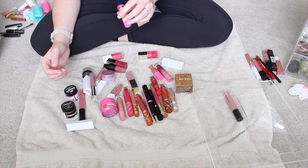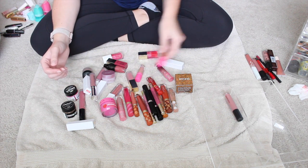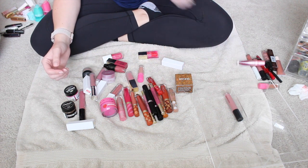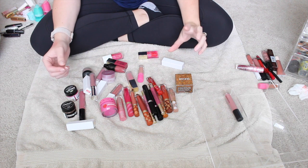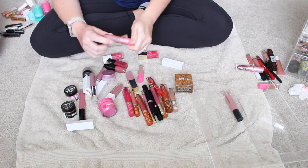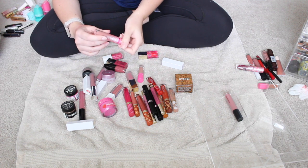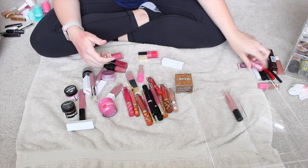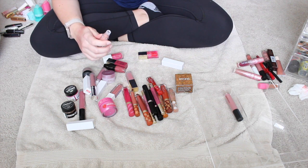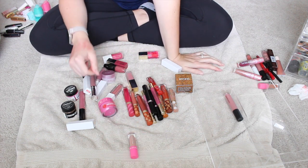These Jeffree Star. So I have Mannequin. I'm going to get rid of Leo. I actually might keep Mannequin. I'm going to get rid of this one though, Santa Baby. I think the formula of his products goes bad pretty quickly. Here's another one. What is this? Christmas Cookie. Ugh, they smell so chemically too. Yeah, I'm going to get rid of those. I might keep Mannequin. That one doesn't smell bad. So put that up in the maybe section.